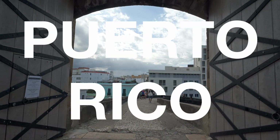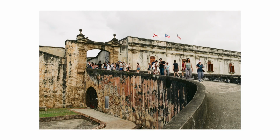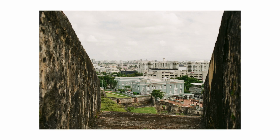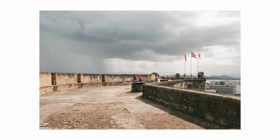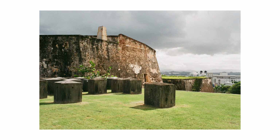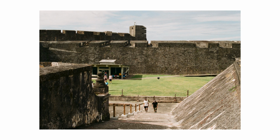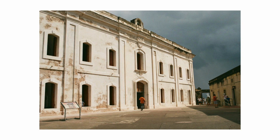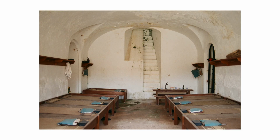On my next adventure, I went to Puerto Rico with my family to celebrate my birthday and shoot some film. I shot a roll at the San Cristobal Castle in Old San Juan. It was a mostly overcast day, but I liked how subtle the colors were on the castle. And when the greens of the grass popped in contrast to the stone of the fort walls. I also really loved how it handled indirect light within interiors.